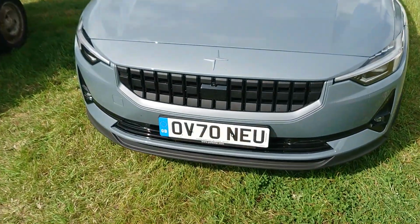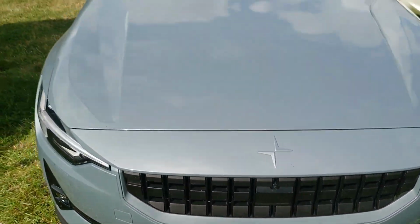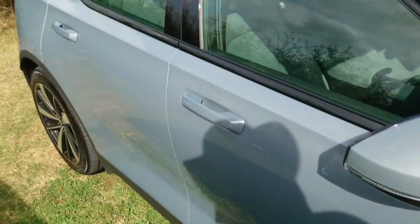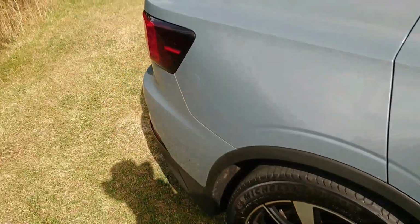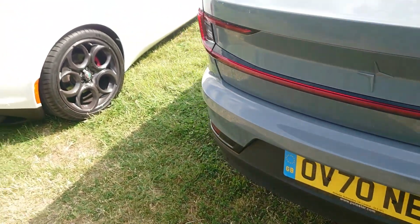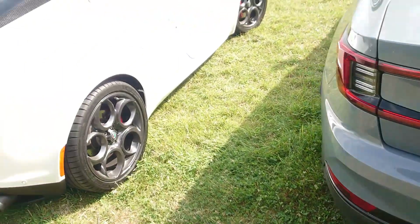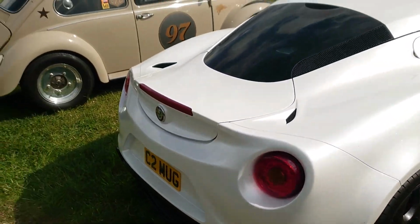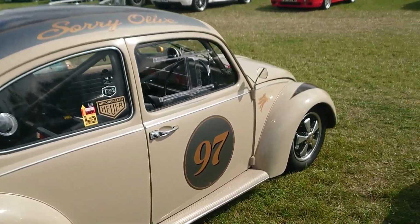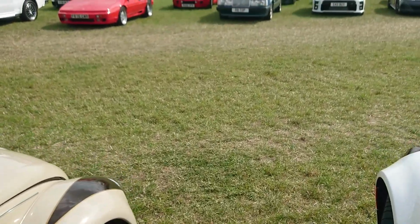On to more modern stuff. Don't know what that is. That's why we're looking around the back. No badges. Interesting. Holstar. Alfa Romeo. Beetle. Everybody knows I love my Lotuses.